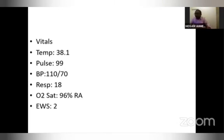So when he presented initially, these are his vitals at his initial presentation. He was febrile, with a temperature of 38.1, pulse of 99, and blood pressure of 140/70, normal respiration, and good oxygen saturation on room air. His NEWS score was 2. Next.